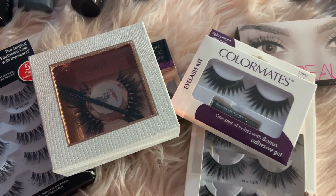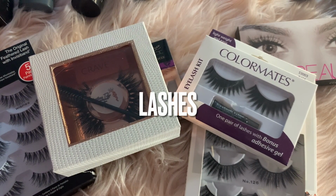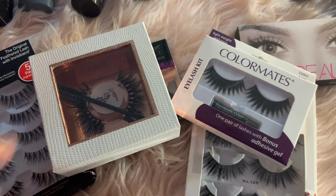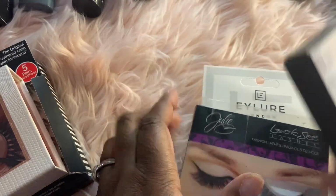All right, guys, we're going to talk about lashes, okay? I love me some lashes. Everybody knows I love my lashes, all right? So I'm going to tell you some high-end, and we're going to talk about some lower-end drugstore use. We're going to talk about why I love these lashes so much. So let me go ahead and get into this.